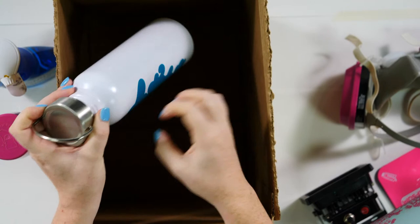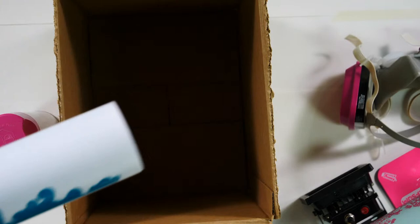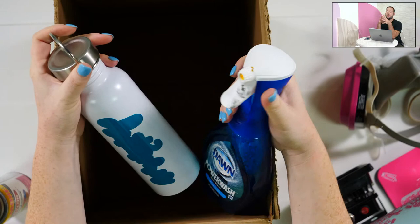I'll just show it. Let's go over this again. We're spraying the Dawn anywhere we do not want paint. Right. Okay.